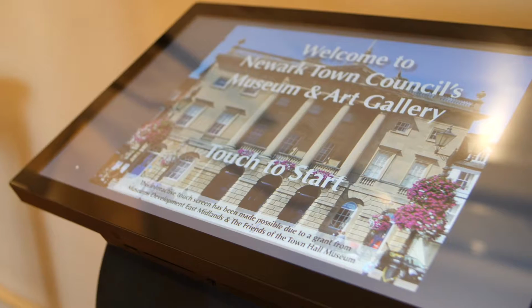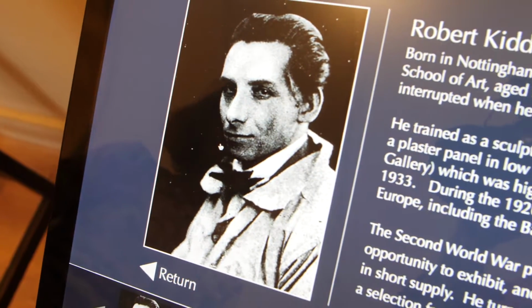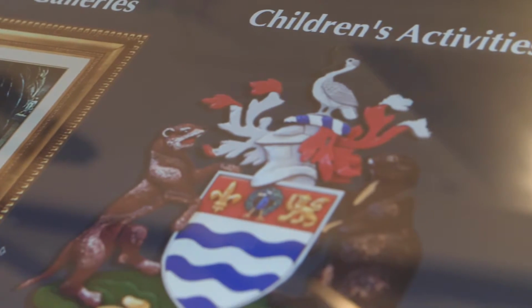One of the most important things that East Midlands Museums Development has enabled me to do has been to have a touch screen, which has brought us into the modern age, and children absolutely love it. The beauty of this one has been that it has two parts to it, which is what I wanted. I wanted the first part to show artwork that was in store, so that's like extended galleries. And the second part was children's activities, and it's worked fantastically well. It's exactly what I was hoping for, and that's due to funding from East Midlands Development.